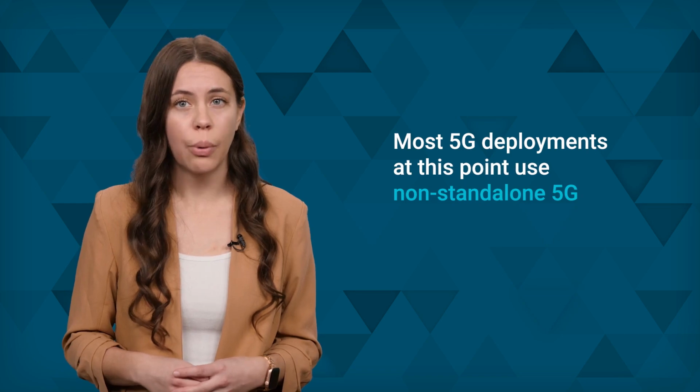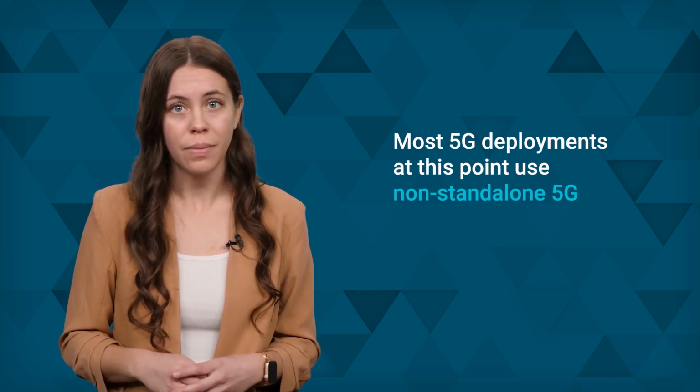When it comes to 5G infrastructure, two main options are available: standalone 5G and non-standalone 5G. Standalone 5G is the truest form of 5G, built on 5G core networks and 5G radios. Non-standalone 5G provides a bridge between legacy 4G LTE infrastructure and true 5G, using 4G core networks and a 5G radio access network.